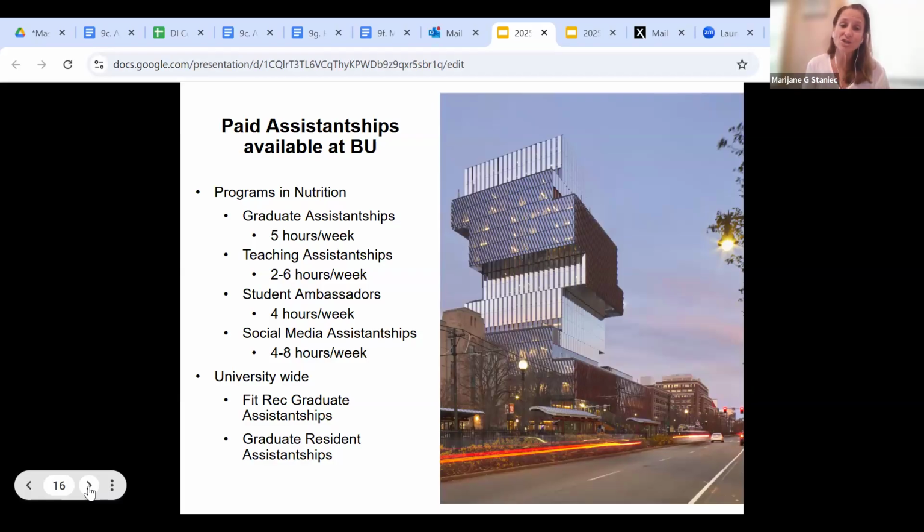Outside of the programs in nutrition, university wide, there are the opportunities to apply for other assistantships. Some of our students have received assistantships with the fitness and recreation program. Not only do they receive a stipend, but they also receive some tuition remission. And we have other students who have secured positions as resident assistants. They get free housing, a meal plan, and a stipend as well.